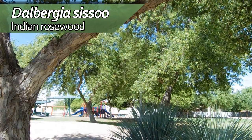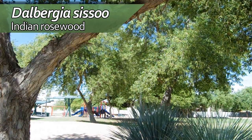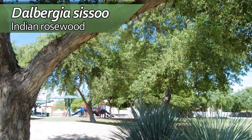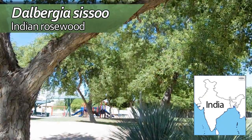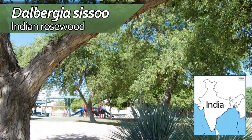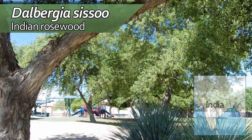Our next tree is botanically known as Dalbergia sisso. Its common name is Indian rosewood. Indian rosewood trees are native to the Indian subcontinent in South Asia. There, they are an economically important tree. Their wood is harvested for furniture, cabinetry, and musical instruments, and the foliage is used to feed livestock.